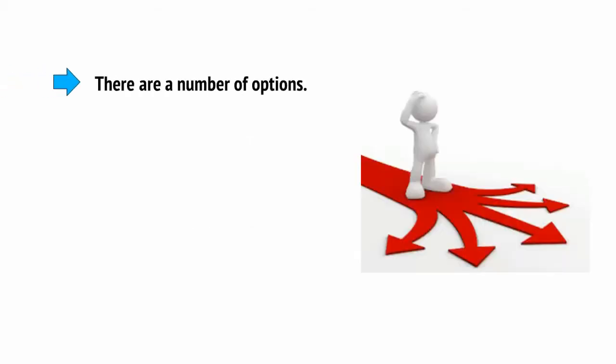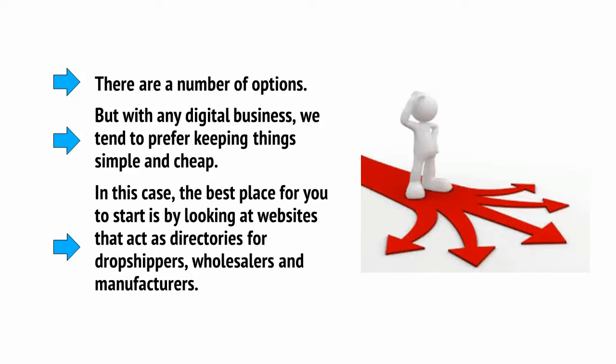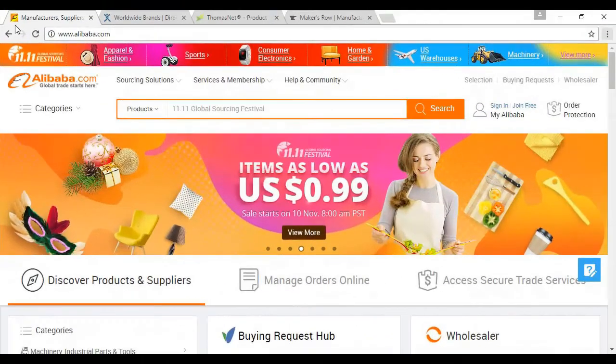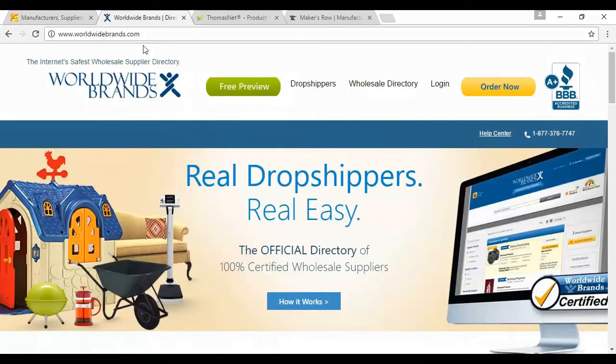Well, there are a number of options, but with any digital business, we tend to prefer keeping things simple and cheap. In this case, the best place for you to start is by looking at websites that act as directories for dropshippers, wholesalers, and manufacturers. One great site that will do all this is Alibaba, which you'll find here at alibaba.com. Another good one is Worldwide Brands, which you'll find here at worldwidebrands.com. The latter is probably preferable, as this specifically features dropshipping companies and has a large number of advantages for dropshipping businesses.